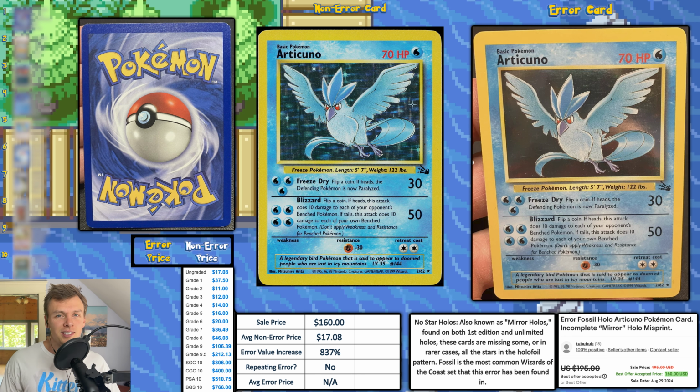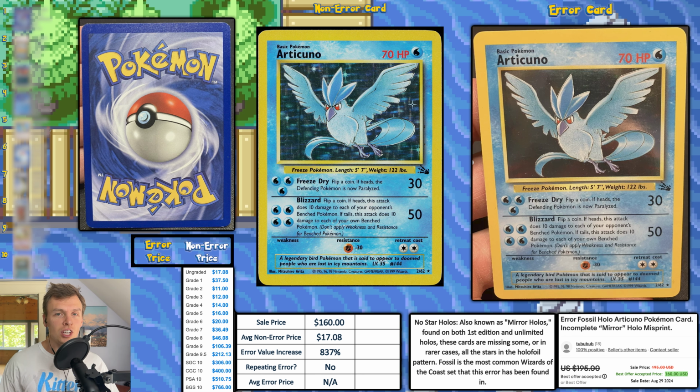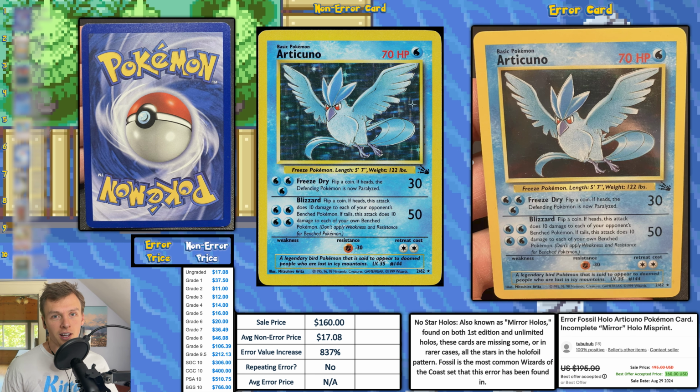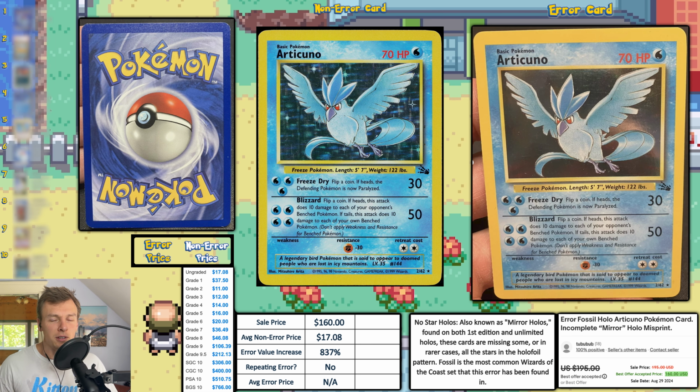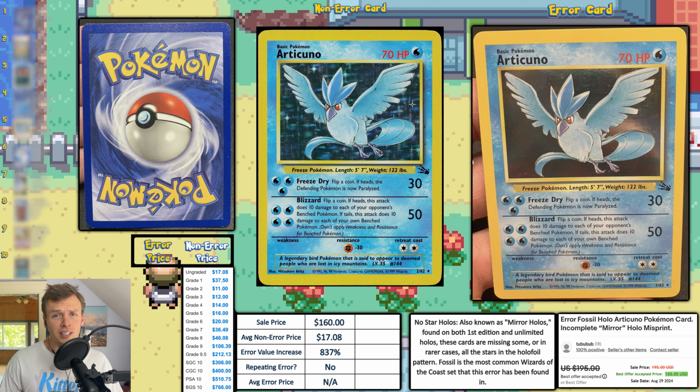I gotta say, sometimes this is hard to tell. I was in a card shop the other day, and I was looking at the cards at like a 45-degree angle, and from that angle, none of the Pokemon cards look like they have stars in them, so I was like, holy crap, is this a mirror holo? It was not, because I changed my angle and it did, in fact, have stars. Yeah, it's a cool card, just sometimes you have to be careful with the photos that people post on eBay, because angles can be deceiving.